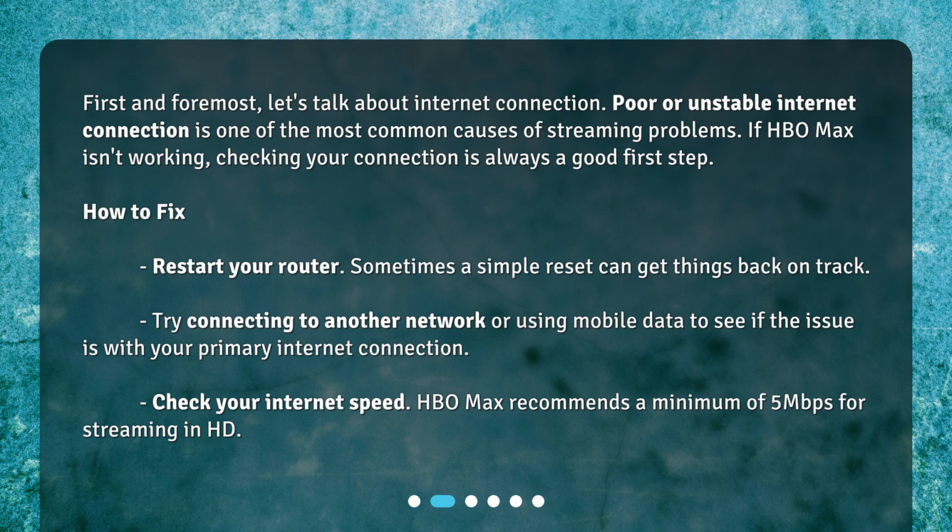How to fix: restart your router. Sometimes a simple reset can get things back on track. Try connecting to another network or using mobile data to see if the issue is with your primary internet connection. Check your internet speed. HBO Max recommends a minimum of 5 megabits per second for streaming in HD.